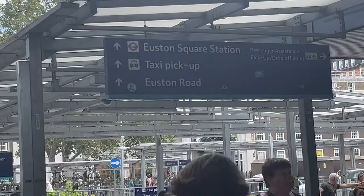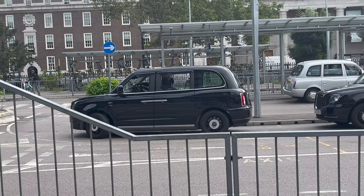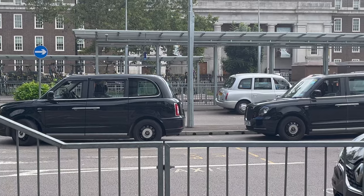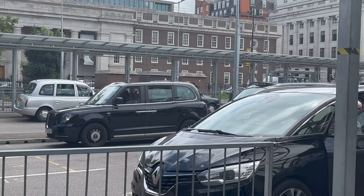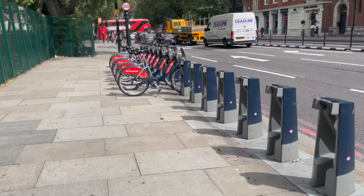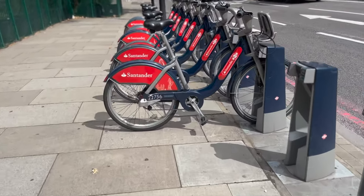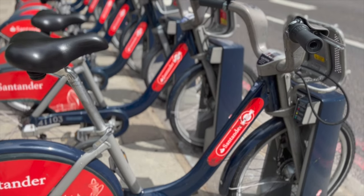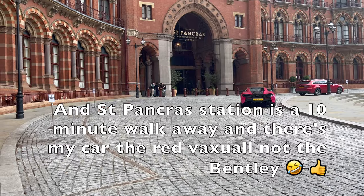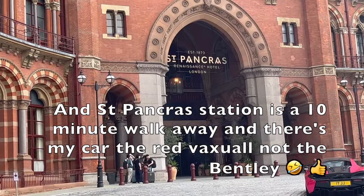And there is a taxi rank here at the station for onward travel around London. There's also a bike rental stand here at the train station. And St Pancras Station is just a 10 minute walk away. And there's my car, not the Bendy, the Vauxhall.